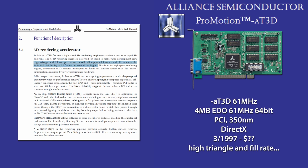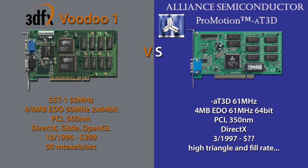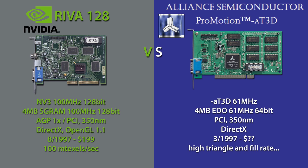The theoretical performance of the chip is unknown, as Alliance didn't specify it anywhere. Even the company's confidential data sheet doesn't shed any light on this information. The only thing we know is that it should, in theory, be capable of high triangle and fill rate performance at 640x480 in 16-bit colors. Our reference, as always, is the 3DFX Voodoo 1 from Diamond, with 4 MB of memory at 50 MHz. And because our test PC is occasionally too fast for a Voodoo 1, we also used an NVIDIA Riva 128, clocked at 100 MHz in its place, for direct 3D games whenever color rendering issues occurred.